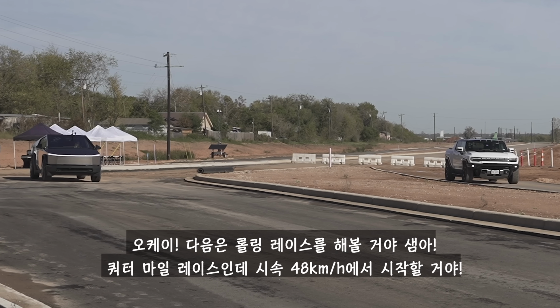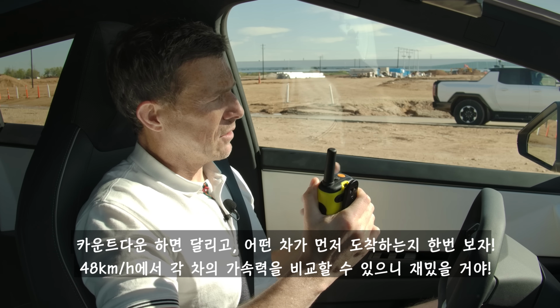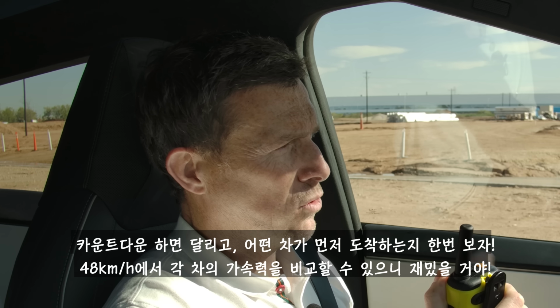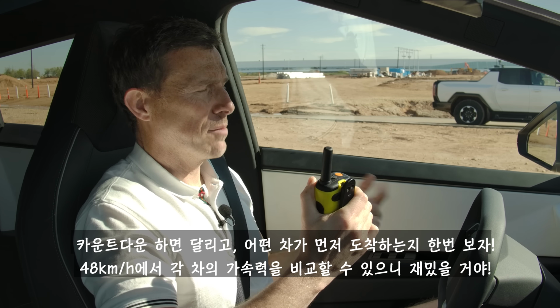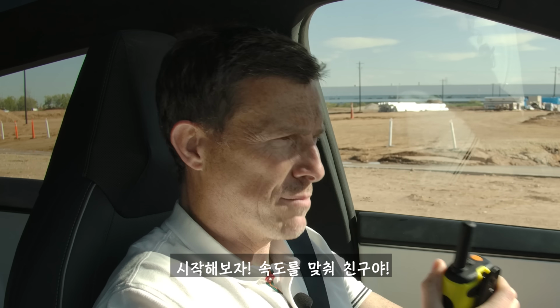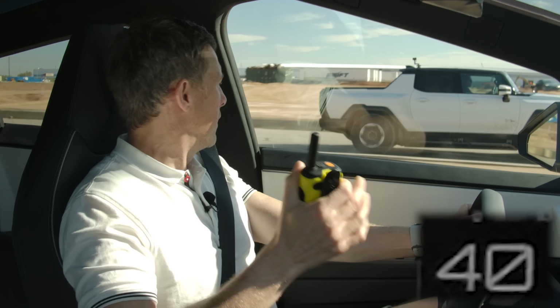Right, and Sam, now we're going to have a rolling race. We're going to race the quarter mile from 30 miles an hour, then I'll call it in and we'll see who gets the quarter mile first, okay? It'd be really good to see the pickup between the two cars when you're rolling from 30 miles an hour. Let's do it. Get level with me then, young man. Get to 30 pretty quickly. Come on. Ready? 3, 2, 1, go.